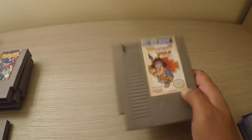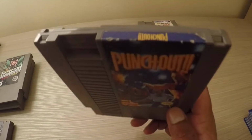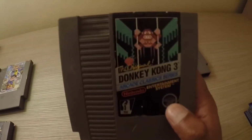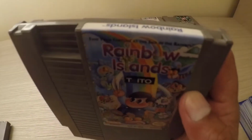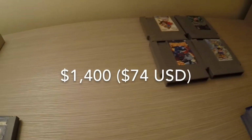All right, so to start off my finds, I have Wampum for NES, kind of a rare game. Punch-Out, non-Mike Tyson version, got that for $300. Donkey Kong 3, and then Rainbow Islands, which I think is Bubble Bobble 2, right? Something like that. I got all that for 1,400 pesos.